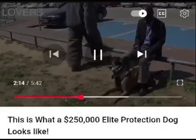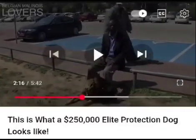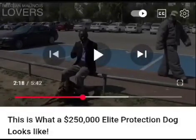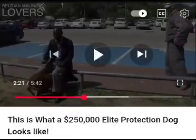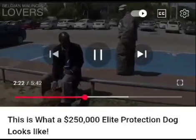Once again, the height. The dog is looking for the height, the elevation of the guy's body to attack. Once a certain area goes to a certain elevation, it attacks because its timing and its targeting is not perfect. The dog doesn't realize the threat.